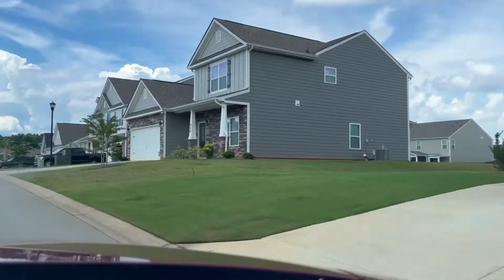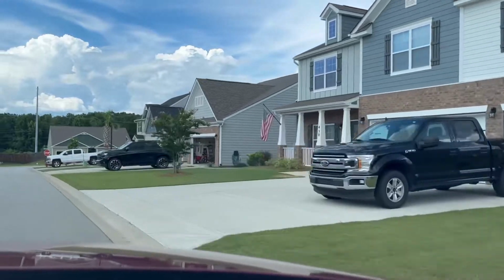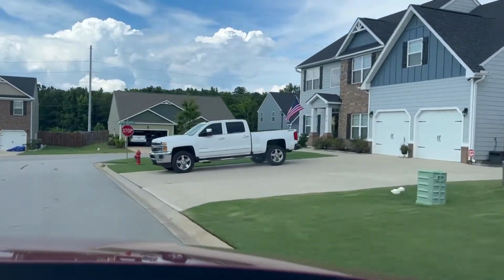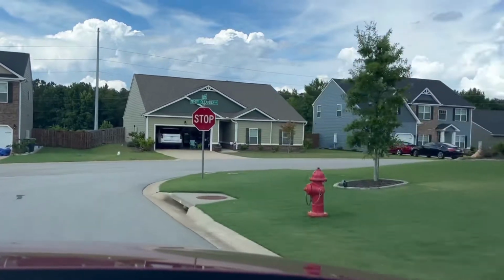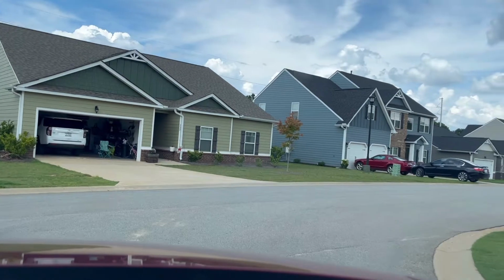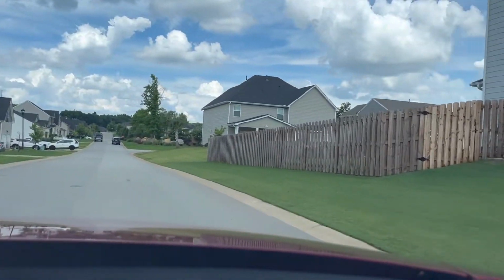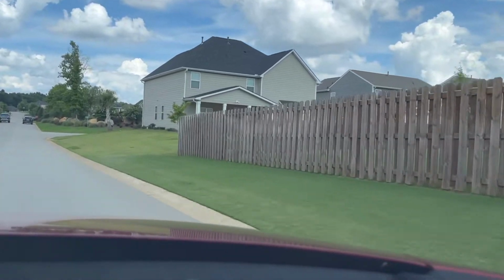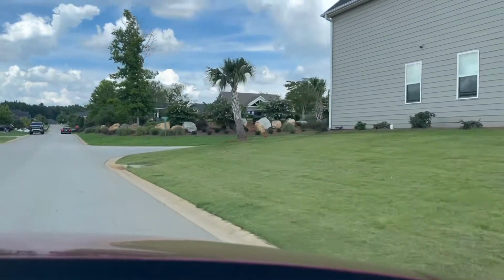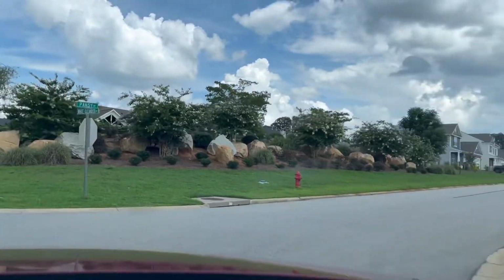Something else I will note about this neighborhood is the nice spacing between homes. We don't see that as often in some of our neighborhoods, especially centrally located in Lexington. Homes tend to be a little bit closer, but these are nicely spaced out. They do have a moderate size yard. Most of them are about a quarter of an acre, some a little more, some a little less, but generally speaking, they're about quarter acre lots.